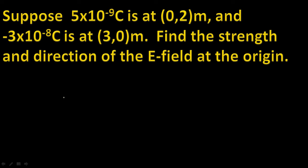Well, I think a nice way of dealing with this would be to start by drawing a picture. So let's draw some axes. Okay. Hey, I actually drew a straight line. The point 0,2 might be about here, so we're going to put a charge right there. We'll call that Q1, which is 5 times 10 to the negative 9th coulombs. And then at 3,0, 1, 2, 3, we'll put another charge right here, maybe call that Q2. And we want to find the strength and direction of the electric field at the origin.